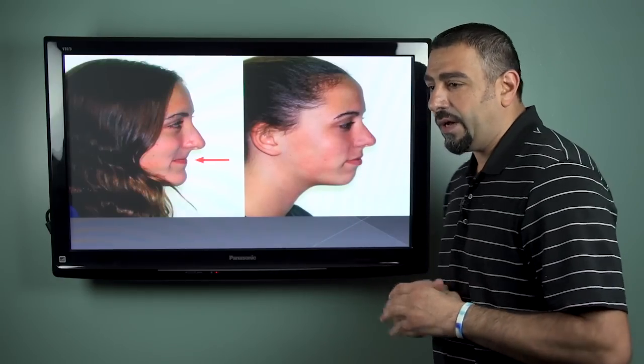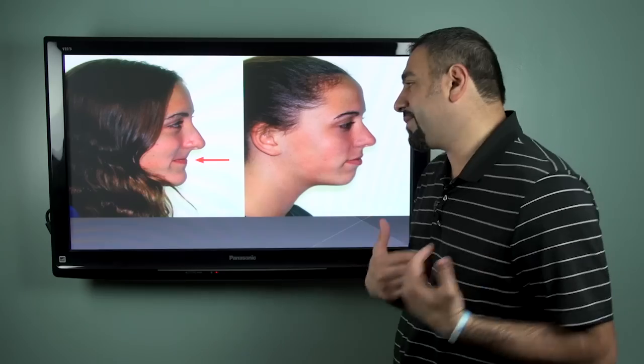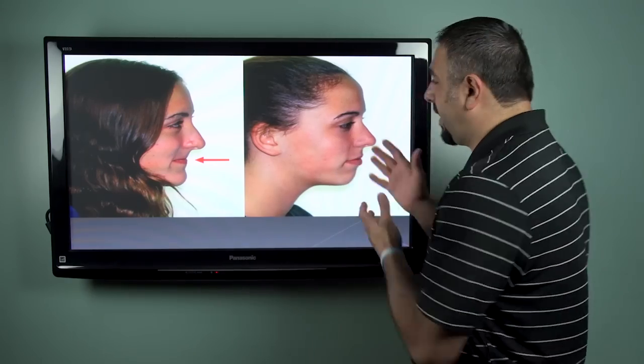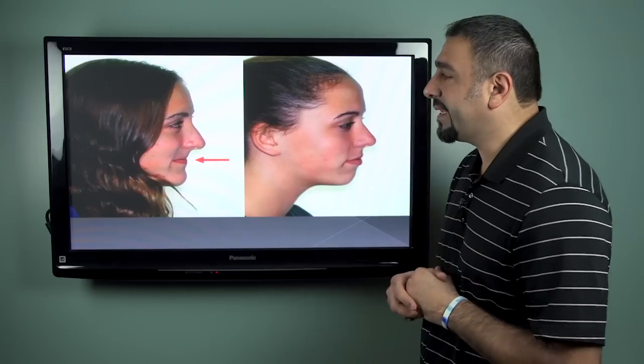Now, I'll get a swarm of doctors who will tell me that extraction therapy works, and I've done extraction therapy, and there's nothing wrong with it. It just produces a different type of aesthetics. And because it produces a different facial result, I'm just one who believes that I like this more than that. That's one of the things you have to look at when you're distinguishing between the treatment approaches being presented to you. I just wanted to bring that to the forefront.